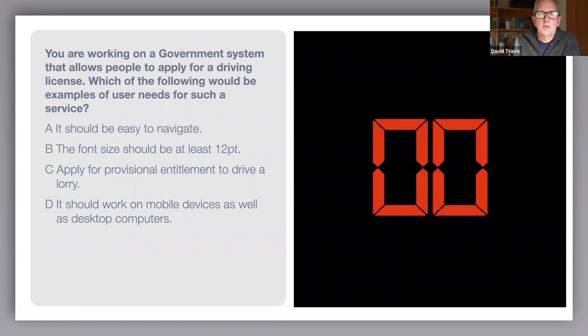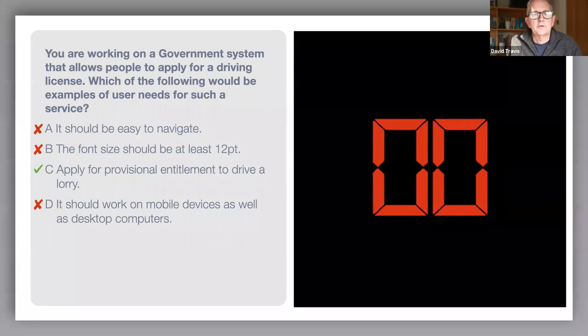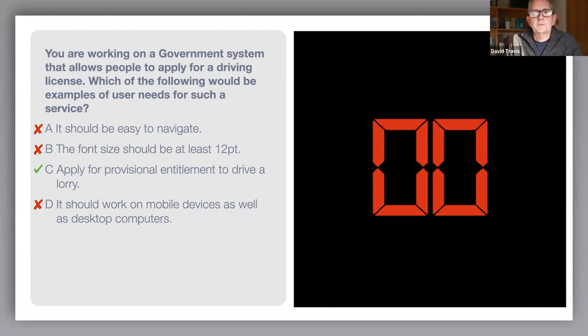So I'm sharing the results of the poll on screen. What was the actual result? B and D here are kind of functional specifications. That refers to a specific implementation, and it's not an expression of what users need from the service. And A, you can think of as some kind of abstract requirement that assumes the system's going to have some kind of navigation. It may not indeed have any navigation, which means C is the correct answer there.